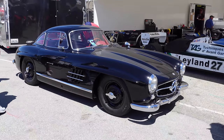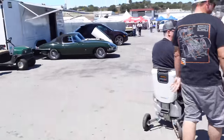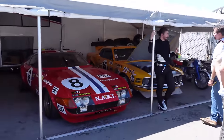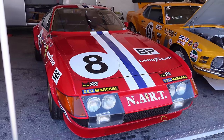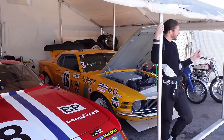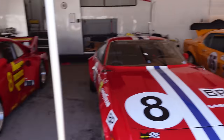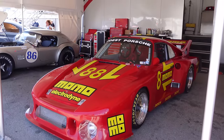Okay, right here, nice black 300 SL, all black, super classy looking car. Then over here, instant classics. Ferrari 365 GTB4 Competizione, the NART racing team. Right next to it, that old Boss Mustang 302 Trans Am car. Incredible Momo Porsche 935 here too.